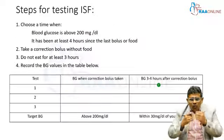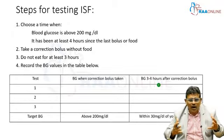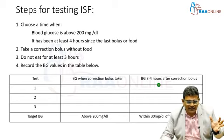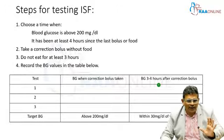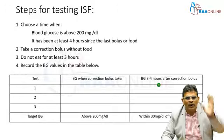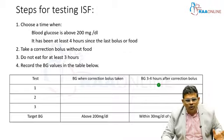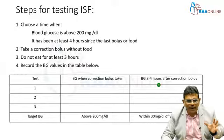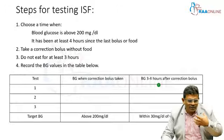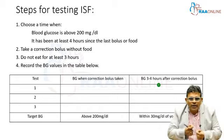So how to know, how to calculate, or how to understand this insulin sensitizing factor? How to test for this insulin sensitizing factor is just to choose a random time of the day, whether this insulin sensitizing factor is working properly or not. Just to take a random time where the blood glucose of the individual is about 200 milligram or above. So that is the requirement. And also the patient shouldn't have consumed any food in the past 4 hours. So at a random time, when the blood sugar is about 200 and when he has not consumed any meal for more than 4 hours, then you give 1 unit of insulin.